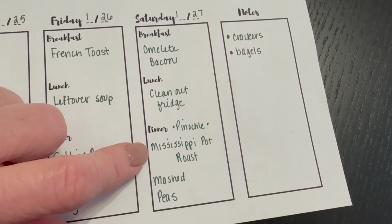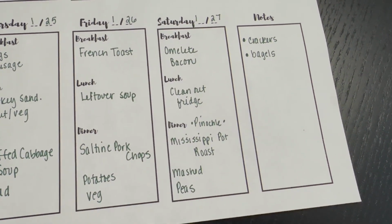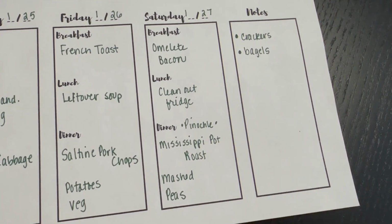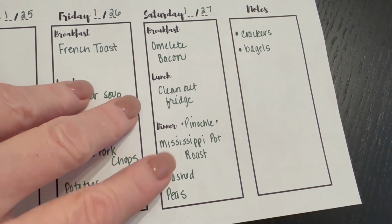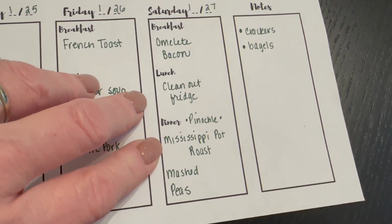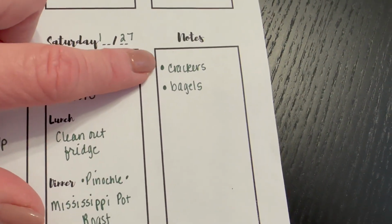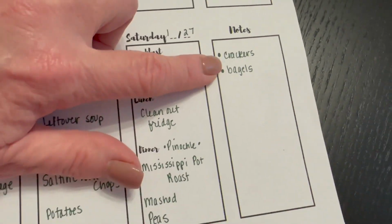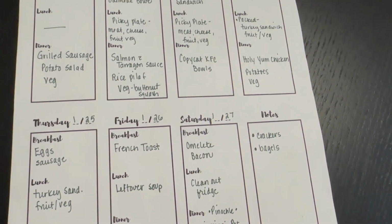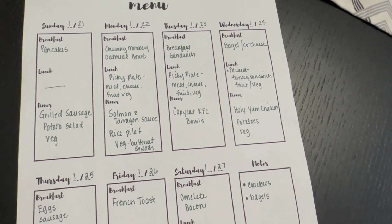We're getting a little off on our schedule just because of throwing in some poker nights and Doug and I going for track meets and stuff. But as of right now, it's supposed to be here, and I'm going to make the Mississippi pot roast that I didn't make a couple weeks ago. And on the list of things to do this week, I need to make crackers and I need to make bagels. So hopefully we'll get that done over the weekend, and we'll be set for the week. So that is what we are having for this week.